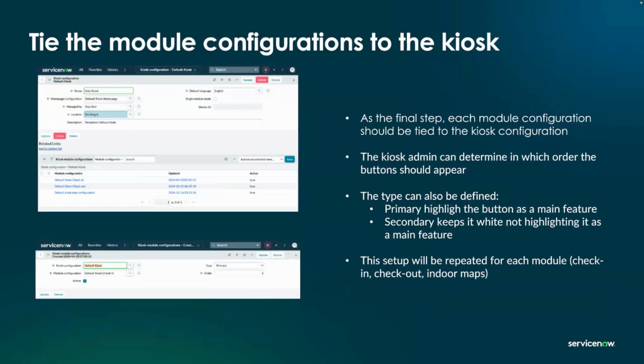Moving on from there, so we have the button, we have the flow that is attached to the button. Now we need to attach all of that to my kiosk configuration. So to say that this action is only valid for the kiosk that is set up for Italy. For my kiosk that I'm going to set up in Spain, it's going to be different. So I only want to tie it to my Italian kiosk. So what I'm going to do here as a final step is for each module configuration, I'm going to tie that kiosk configuration. And as an admin, I can really determine in which order those buttons will appear.